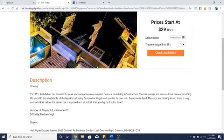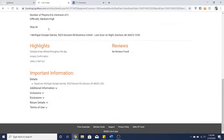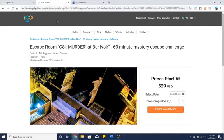All right. So, this is a medium to high difficulty level. So, if this is your first time doing an escape room, this could be fun and exciting to try something challenging, especially if you like puzzles. If you're not big into puzzles, it's still going to be fun. Go with a group of people. So, this could be a fun double or triple date depending on what you're doing for your Valentine's Day.